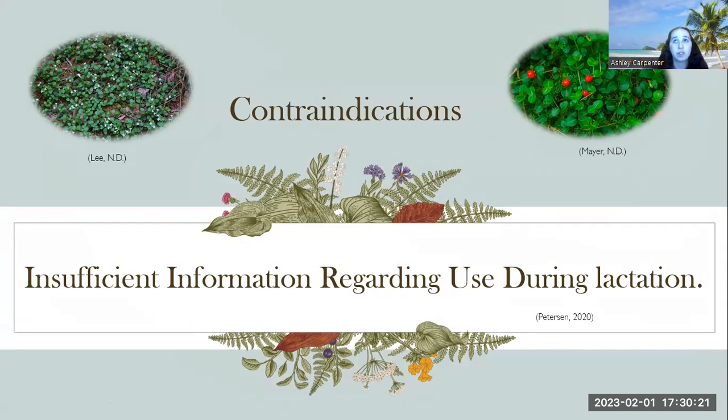because some herbs have interactions with medications. If you're taking certain types of medications, then you can't use certain types of herbs. And some are contraindicated for medical problems that you're having. So this herb doesn't have very many contraindications. It's fairly safe. However, it's contraindicated for use during lactation only because there's not enough evidence or information for its use during lactation.